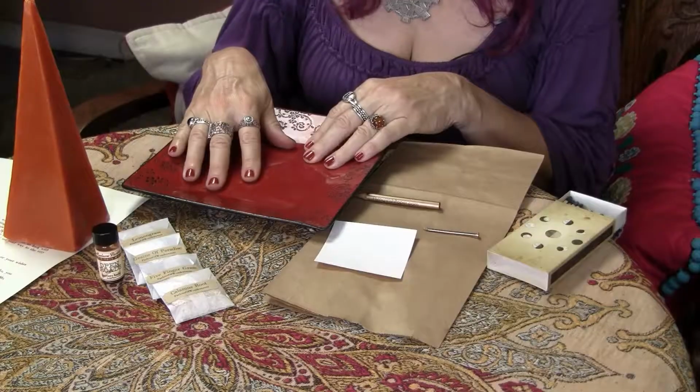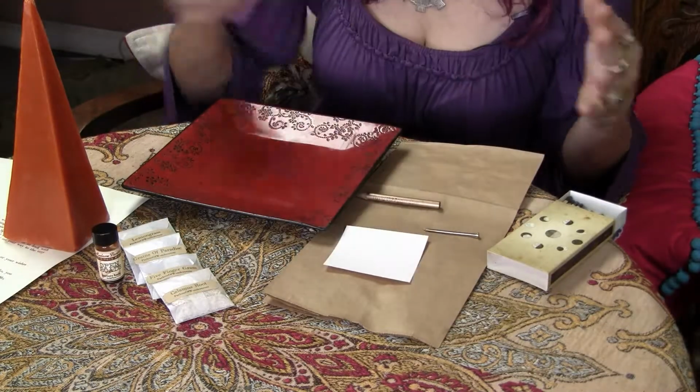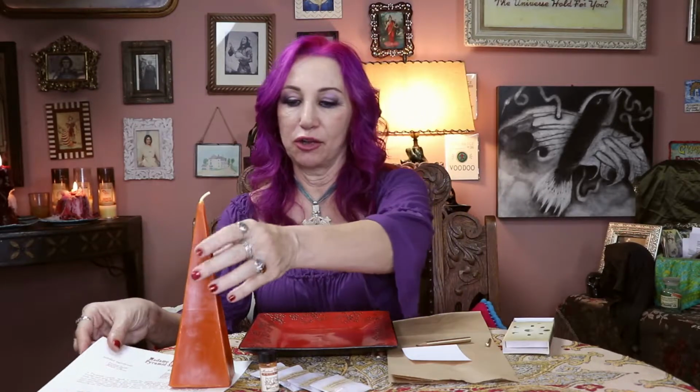You're going to have to gather a few extra things from your house. You're going to have to get a dish or a tray to burn your candle on, a petition paper, a small piece of paper to write your petition on, a nail or some kind of implement with a sharp point that you can inscribe on the wax of the candle, a pen or a pencil to write your petition, and then a brown bag or a piece of cloth that you can wrap your spell remains in once the spell is complete. So once you've gathered all of that stuff, you've got the spell kit, you're ready to get started.